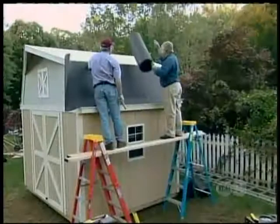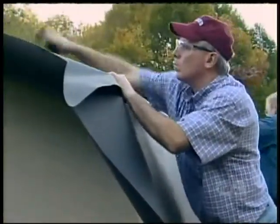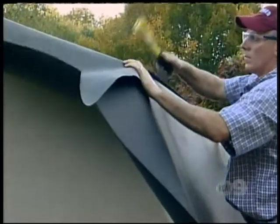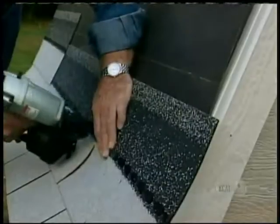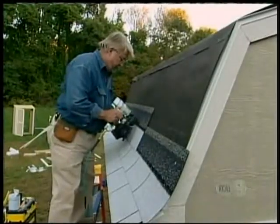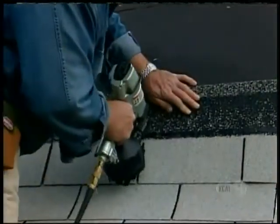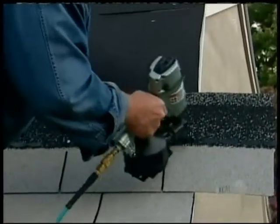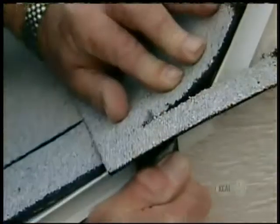The second strip overlaps the first. This ensures that any water will run off the edge of the roof and not get underneath the paper. Although they may look intimidating, shingles are fairly straightforward to install. Again, I begin at the bottom, overlapping each course and staggering the seams. This pneumatic roofing nail gun, which can be rented, really speeds things up. Overhanging shingles are trimmed off using a utility knife.